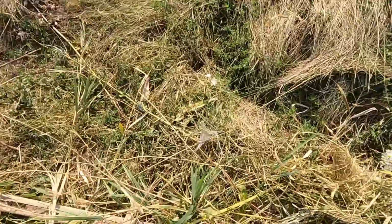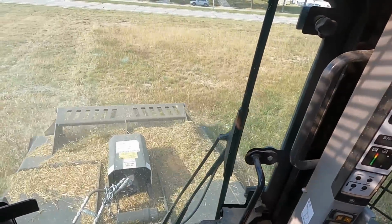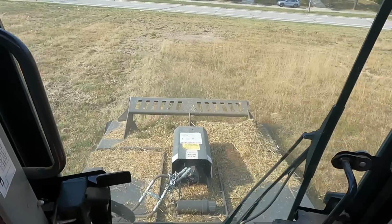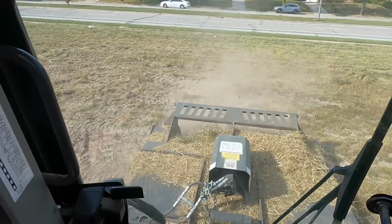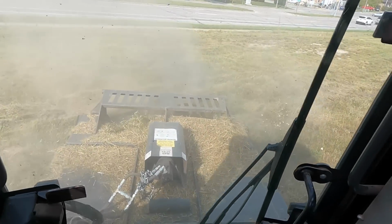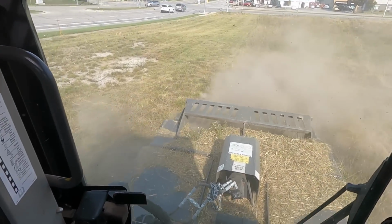Found my first victim. Alright, I'm about a third of the way done with this property, cutting it. There haven't been too many big surprises, which is good. There's been a couple things I've actually hit with the machine, but they were small rocks, stuff like that. There's been a couple of bigger things that I've been able to catch before I ran into them.